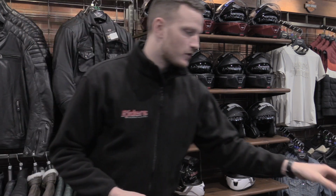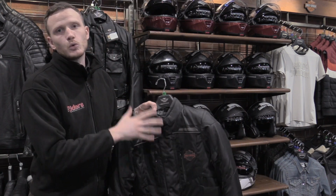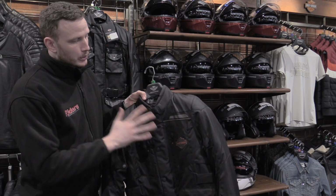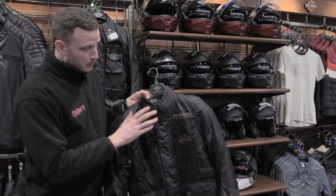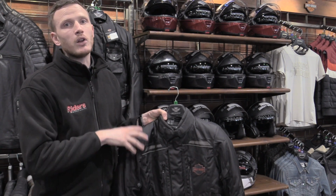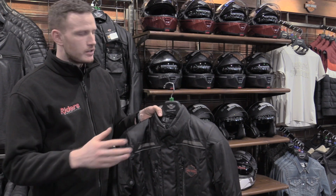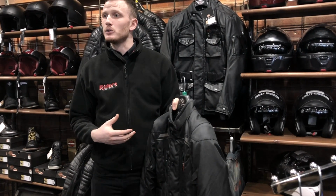And next up, we've got the Harley-Davidson Burke jacket. We've gone for this one being waterproof and breathable, pre-curved, so really nice fit straight out of the bag. Plenty of pockets, internal and external, and also coming with the removable liner. So again, come winter months, you can stay nice and warm. Come the summer months, you can take it down and still keep the jacket really nice and breathable.